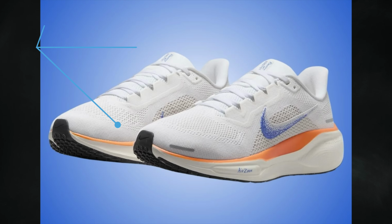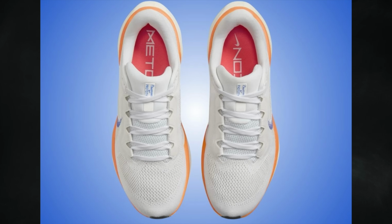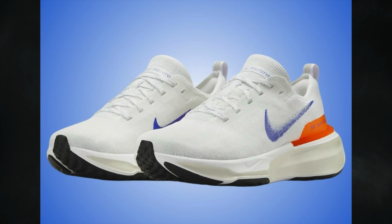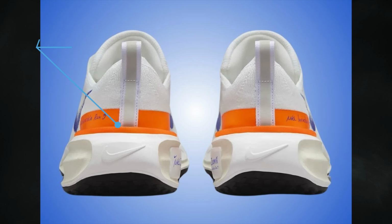Now we're going to talk about some runners, part of the Blueprint collection. First up, we have the Nike Pegasus 41. This is the latest from the Pegasus series. They also feature a similar color theme, and they're going to drop on July 3rd. The retail price will be $140. Next from this series, we have the Nike Invincible 3 Blueprint. Again, expect the same color blocking, and they will drop on July 3rd. The retail price will be $180.